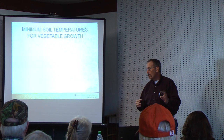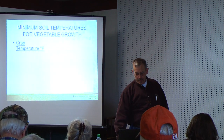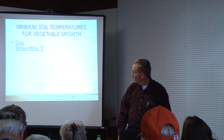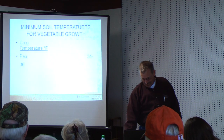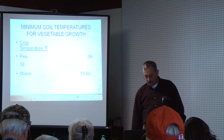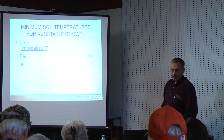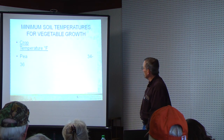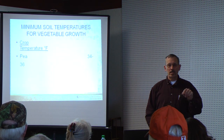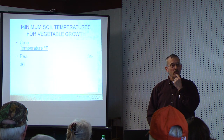Now, the other thing that we need to look at is our soil temperatures. It's one thing, like today, to have nice soil temperatures, and I see this one's going to end up being the same way. I thought I had saved that, but I missed it. All right. Let's look at peas. The minimum soil temperature for peas is 34 to 36 degrees. Can we grow peas in the ground today? I would probably say we probably could.